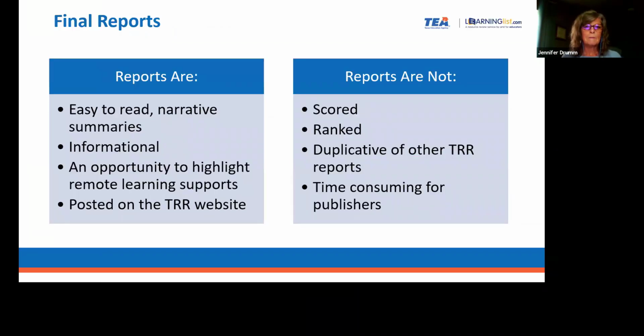So final reports. The goal is for the final report to be an easy to read narrative summary so that districts can have access to that information. It is informational, so it's not a review. It's not going to be scored. It's an opportunity for you to highlight those supports that you have in your materials to show districts what your materials are offering. And again, it's going to be posted on the TRR website. The reports are not scored or ranked, and we're also intentionally making them not duplicative of the other TRR reviews. And we're trying to make it as limited in time consuming as possible. We know everybody's busy and we're trying to accomplish this without taking a lot of time for anyone in the process.